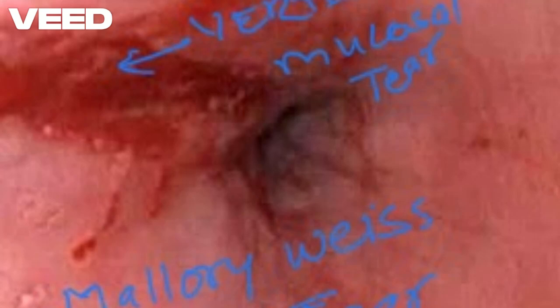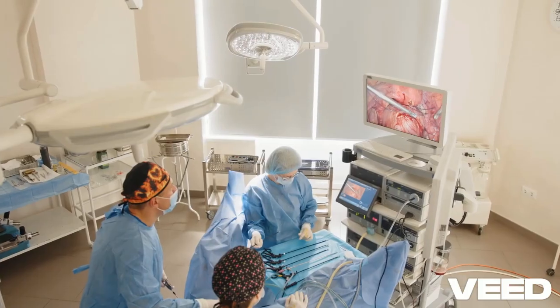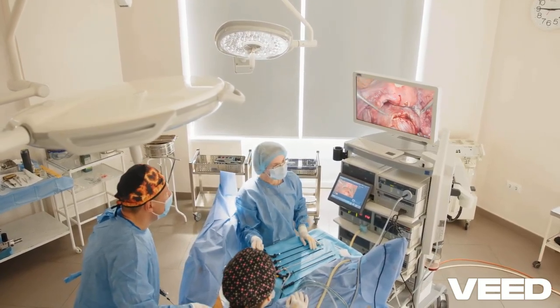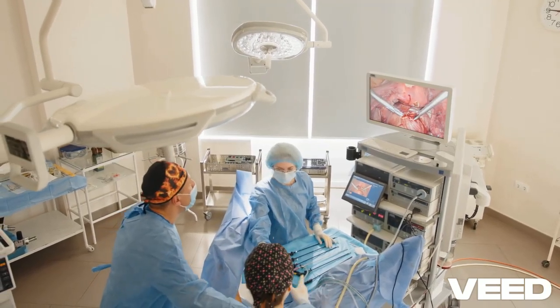Use proton pump inhibitors to reduce gastric acidity, promoting clot stability and mucosal healing. Antiemetics may be given to control nausea and prevent further retching. If bleeding is active, endoscopic intervention is the next step.